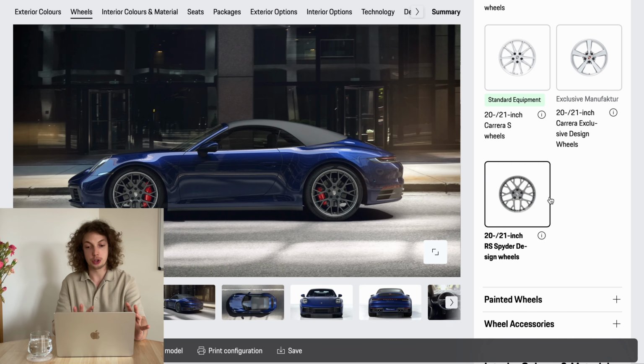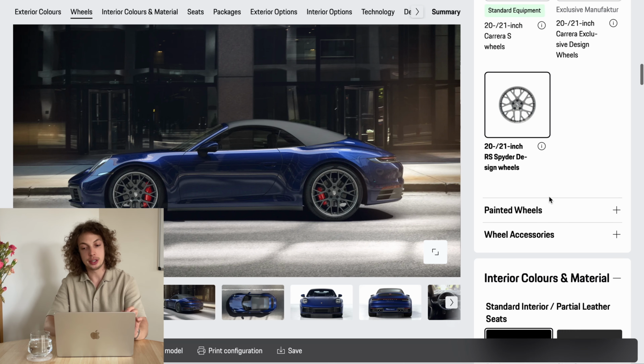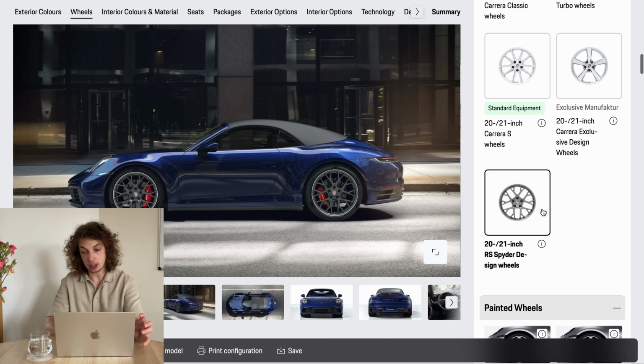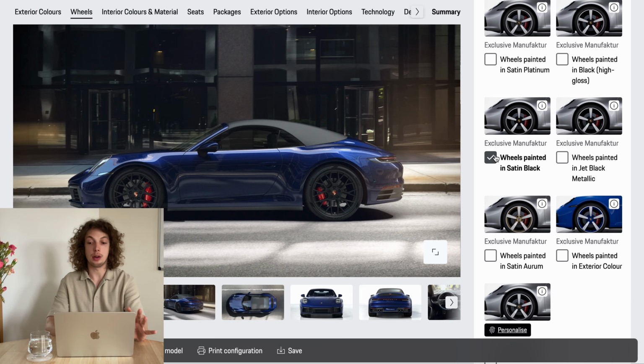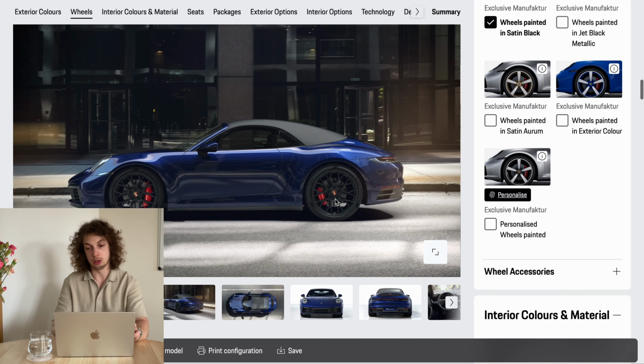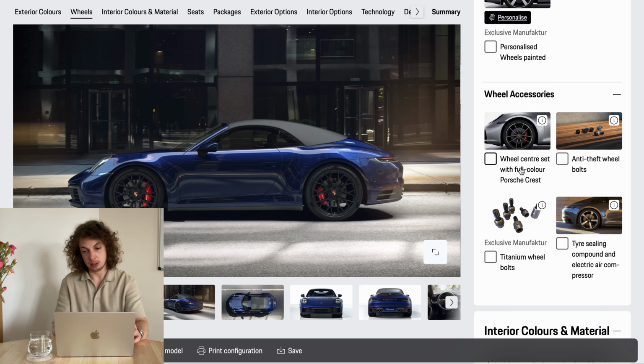For the wheels, if it's not a GTS, I would take the RS Spyder wheels. I think those are some of the best looking wheels you can take. And just because it looks a bit better, I would take the wheels in black. And you also get those center caps with the painted Porsche logo, not the gray ones. Otherwise, this would be an option I would always choose because it looks better. But if you get it with the painted wheels, even better.